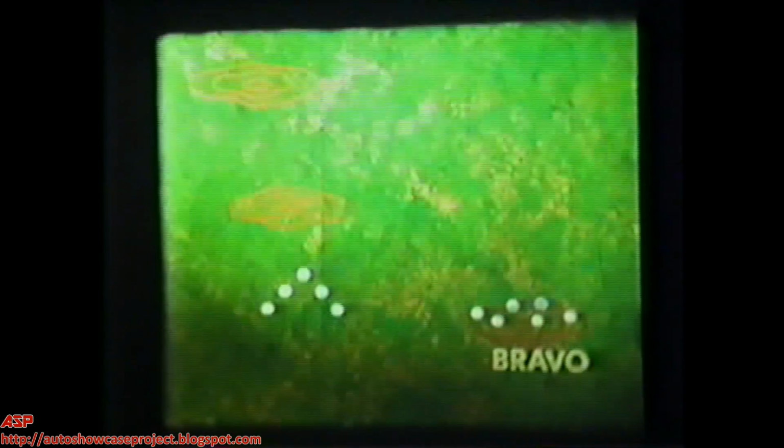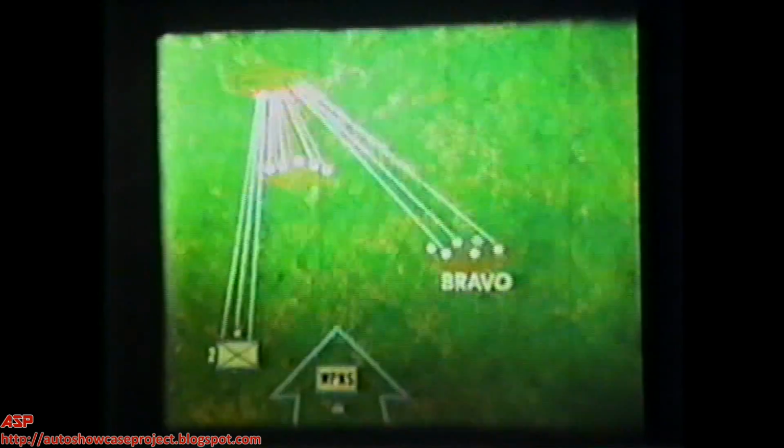Here is a replay of the action which just occurred. As Team Alpha drew near its assigned overwatch position, it was suddenly taken under enemy fire. The team took cover and immediately returned the fire. At the same time, Team Bravo and 2nd Squad opened fire on the enemy.